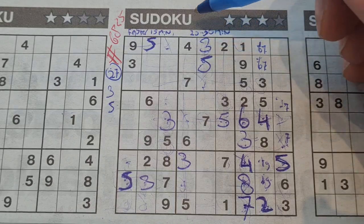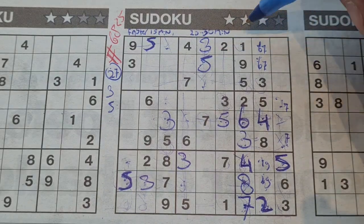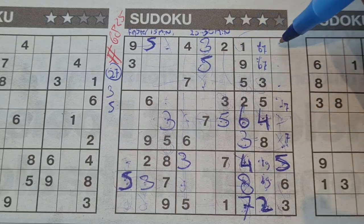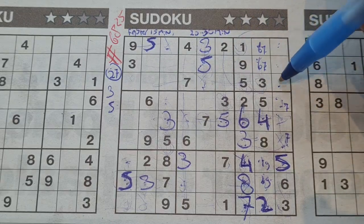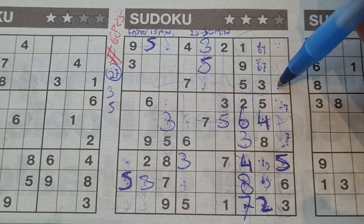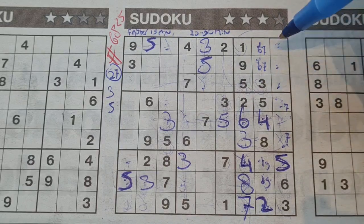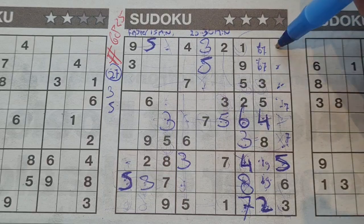197. Alright. 2, 4, 8. 3 missing numbers in this big square. Those missing numbers are the 1, the 2 is missing, the 3, the 4 is missing, the 5, the 6, and the 7, and 8 is missing. 2, 4, 8.